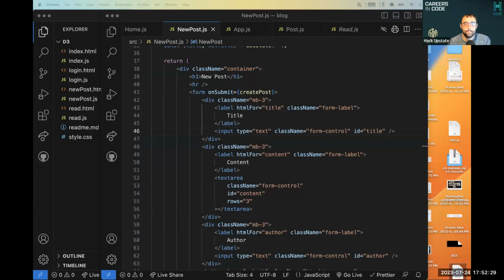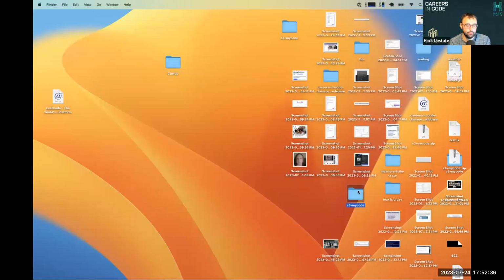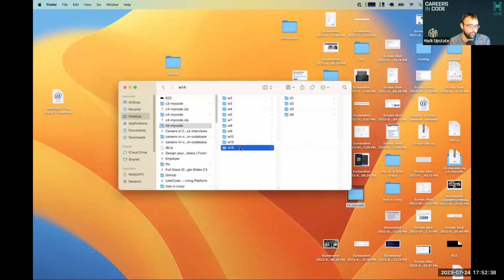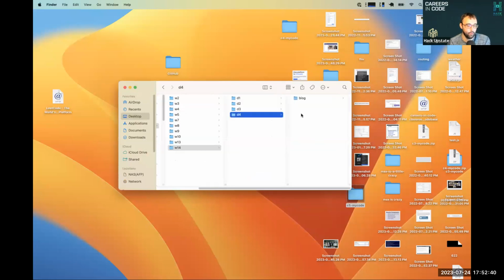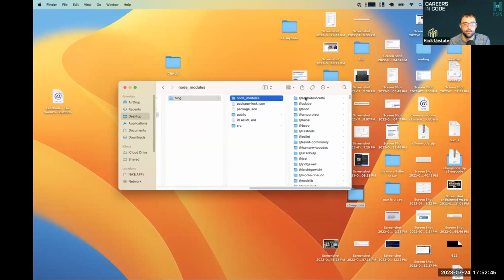All right, we are going to shake it up just a little bit. Nothing terribly new, but I'm going to head to my code folder. In my week 14, I am headed to my day 4. I'm going to open up my blog and I'm going to delete my node modules.